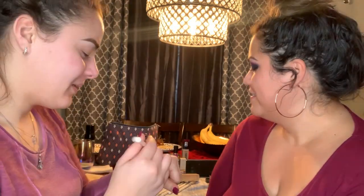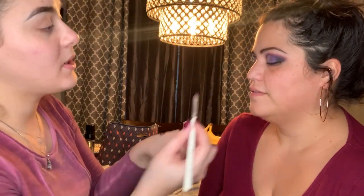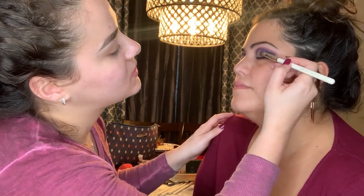All right, so now as you can see, Titi has the purple next to the black, and we're gonna take the Stila Shimmer and Glow liquid shadow in the shade Vivid Amethyst. I'm gonna put some on the back of my hand and put it right on top. Look at this. Isn't it beautiful? I'm just gonna take a flat shader brush and pat this on top.